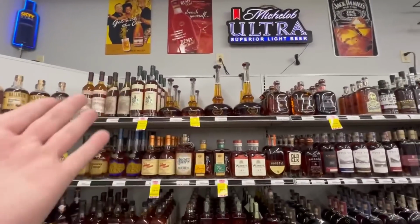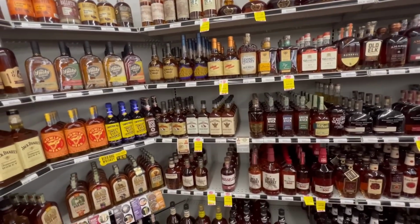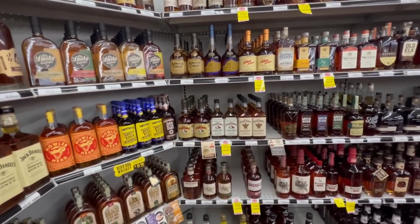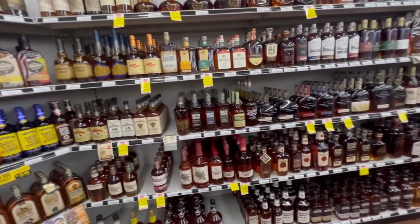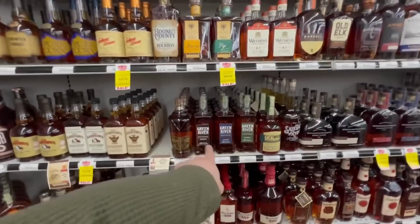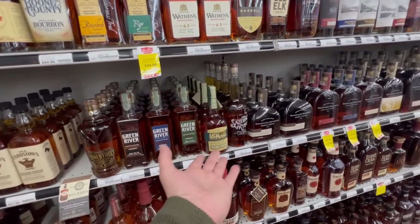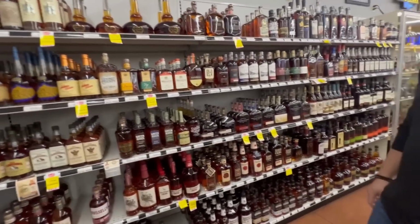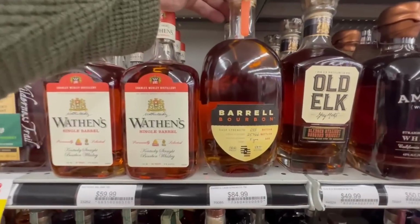Bunch of Willett for anybody that actually wants that. We have a bottle. It's not anything spectacular. Some Old Bardstown. I feel like there's so many different Old Bardstown. I don't really know the difference between all of them, so somebody let me know down in the comments the difference. Like I said in the other video, been wanting to try Green River, haven't yet. Again, McKenna. If anybody's looking for McKenna, we've literally seen it everywhere in Kentucky. It's everywhere, and it's $60 to $70 or $80 everywhere. I've heard good things about Barrell. Some people have been talking about getting one of these.